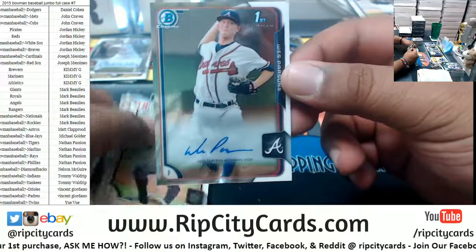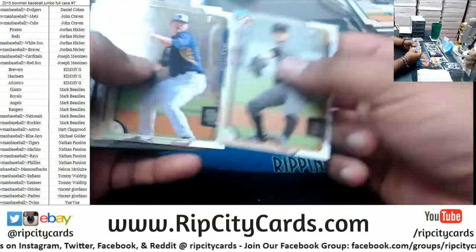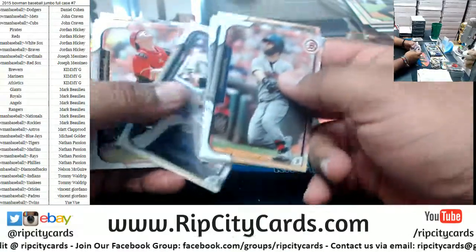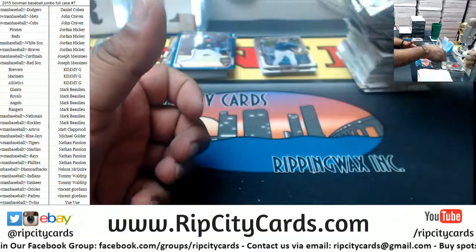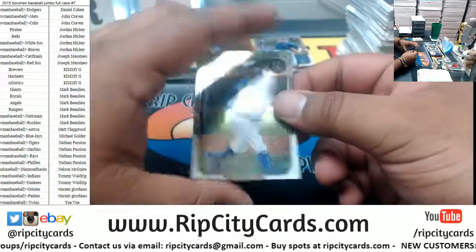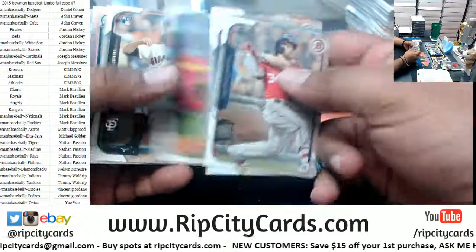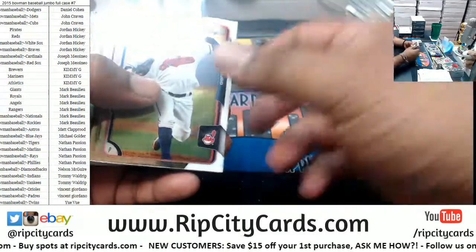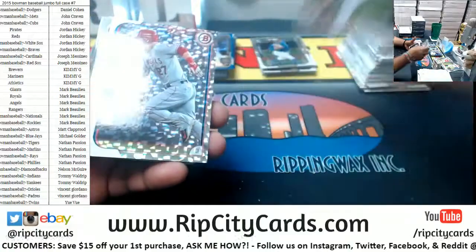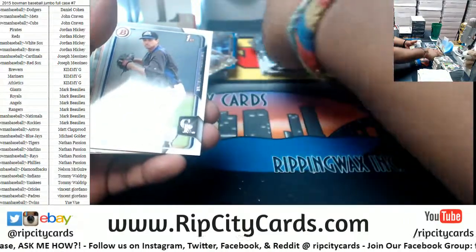Braves autograph, Wes Parsons, his first Bowman auto. Manny here for the Royals. I wonder what the Marlins are doing. We were up 2-1 on the Mets last I checked. Mike Trout, Angels cracked ice. Interesting. Courtney Hawkins for the White Sox, mini.